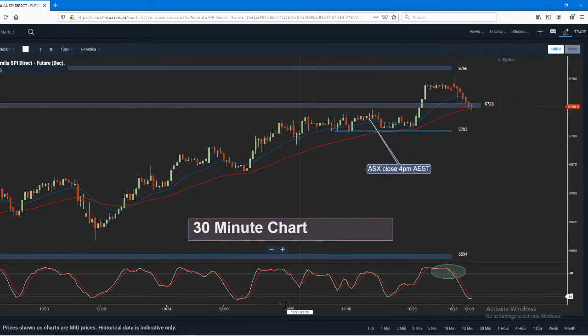I haven't done much trading. I did do a trade on the SPY recently, if I can find that, just to quickly show you, which I think went all right. I just can't remember what date it was. I can go through that quickly.